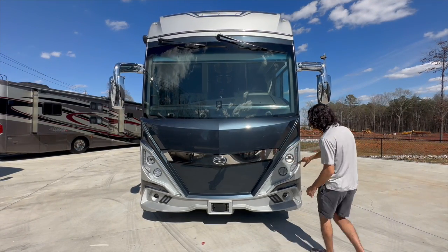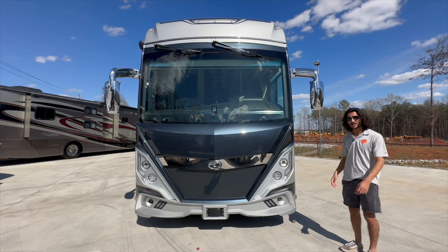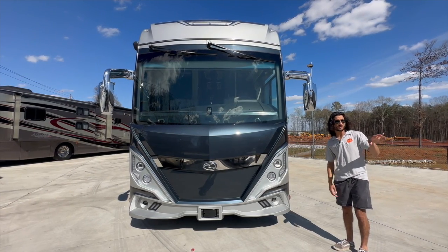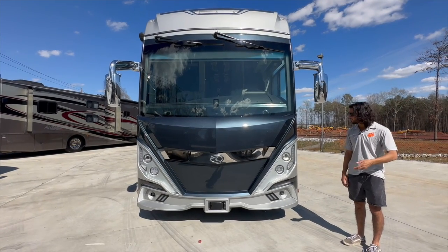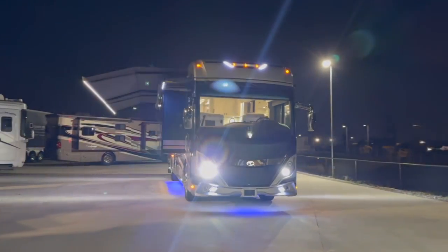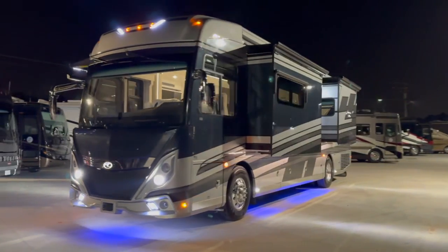We've got high intensity LED headlight, high beam and low beam, of course, and this has automatic high beam activation. So it has a monitoring system that will keep an eye out on the traffic in front of you, and if there's someone out there that could be blinded by your headlights, it will shut off the high beams. It's a nice system to have. The American Coach badge actually lights up at night along with all the accent lights. There are blue LED underlights around the whole coach.